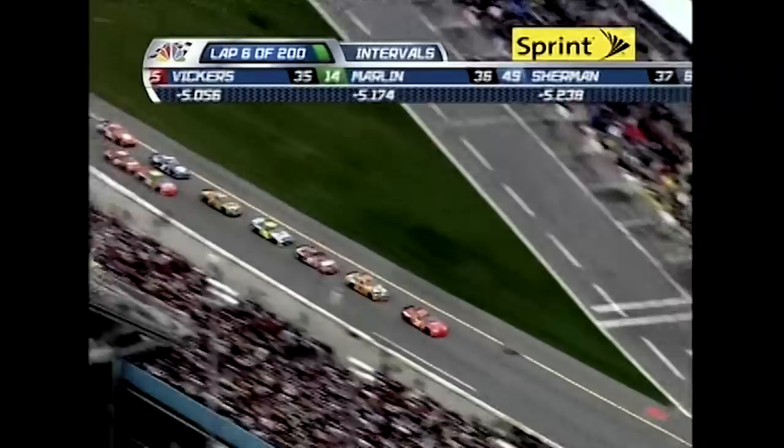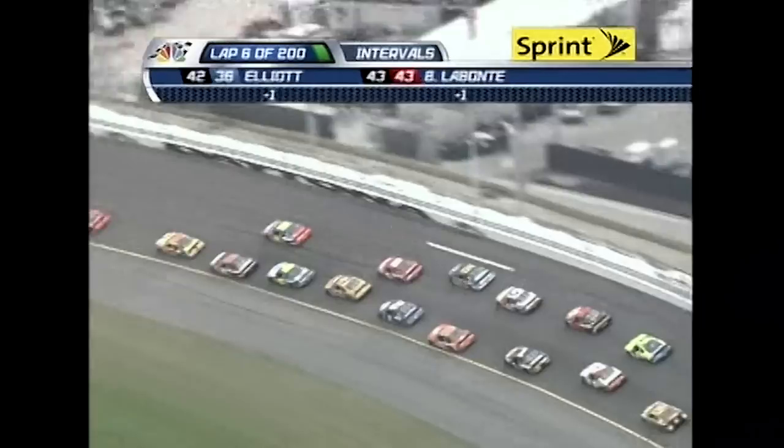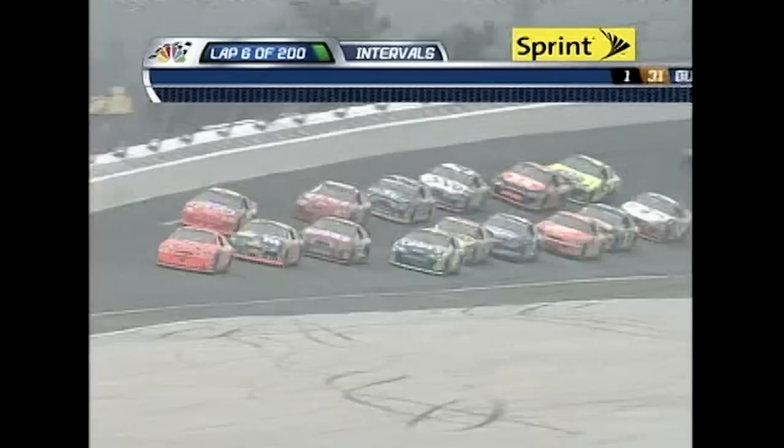The 24 of Jeff Gordon, the 8 of Dale Earnhardt Jr., clearly two of the favorites coming in here to start the season. Both have won the Daytona 500 before. Another guy that's picked to go to victory lane today, the 20 of Tony Stewart.